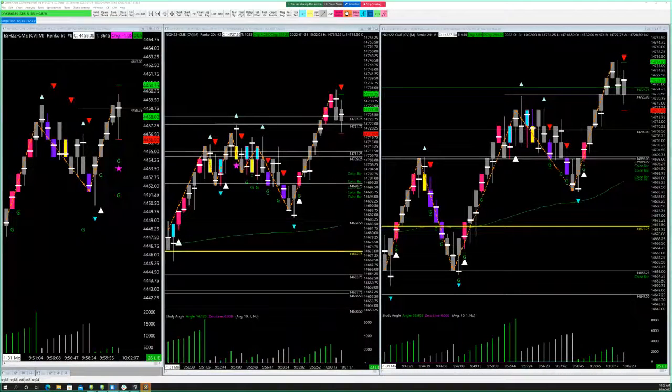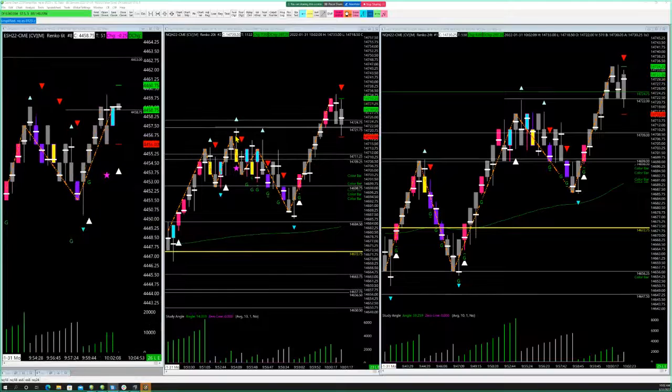I'm recording a potential short setup off the high of the day with the trap back into this power bar with a star on it. If we can get a triangle down to close. So right now I'm limit 14,718. Stop will go at the high of the day.